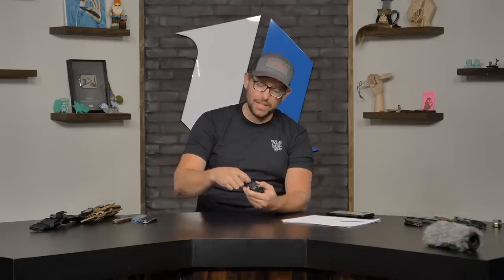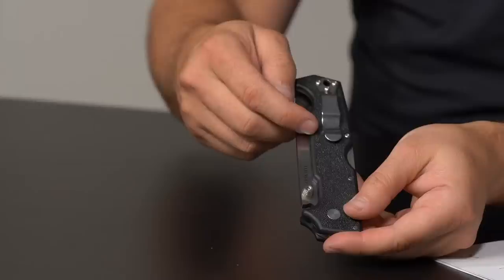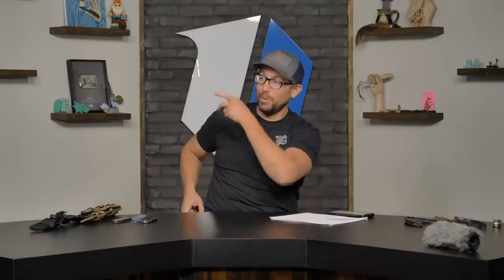Heck yeah, that's super cool. The pocket clip's a little tight out of the box. I'm not stoked on that, so I'll have to loosen it up a little bit. You can see it even took some pocket with it just now. But besides that, it's everything I was stoked on when we played with it that one time. Anyways, that's my new knife. New knife day is always exciting.